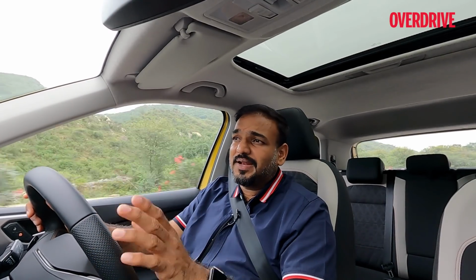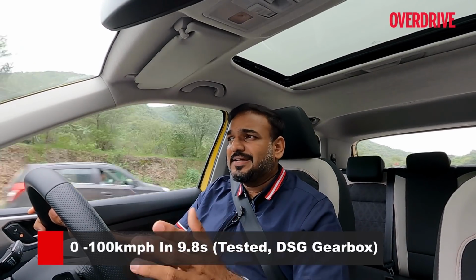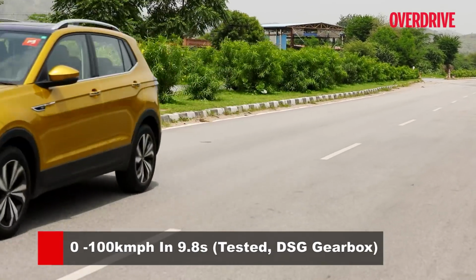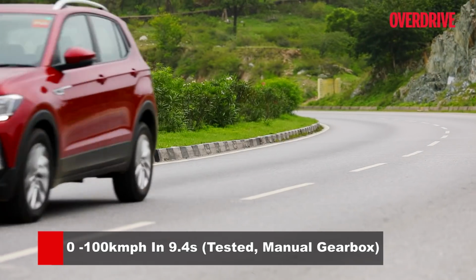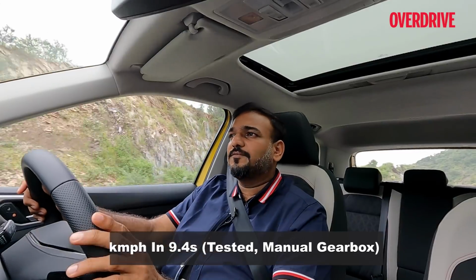Now, when you're really going for it, if you really want those numbers, Volkswagen claims that the DSG will go from 0 to 100 in 9.1, whereas the manual transmission will do it in 9 seconds. In our tests, we managed about 9.8 seconds with the Taigun DSG, and it was 9.7 seconds in the Kushaq. Of course, different test conditions. They're closer to sea level back then. And with the manual Taigun, we have managed about 9.4 seconds. So that's the difference, 9.4 for the manual, 9.8 for the automatic.